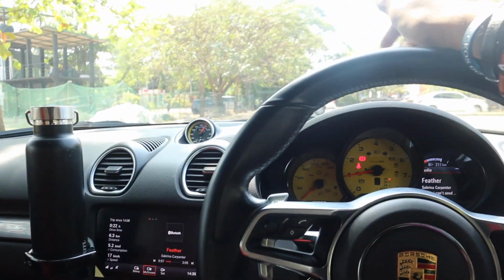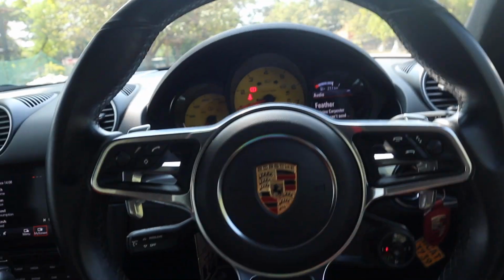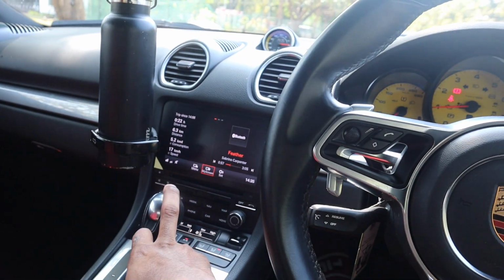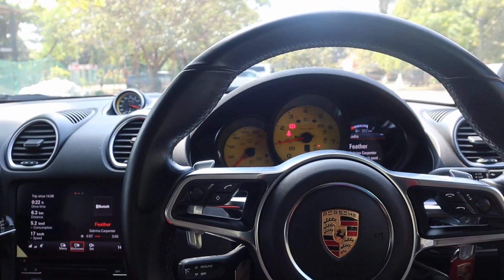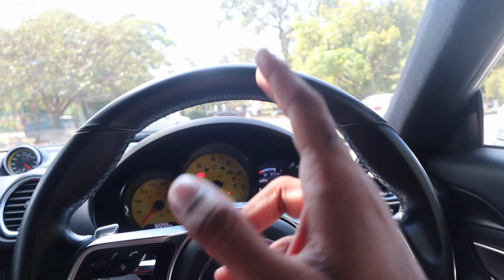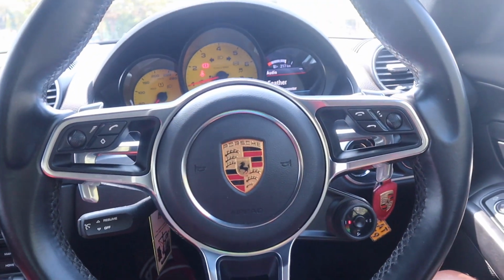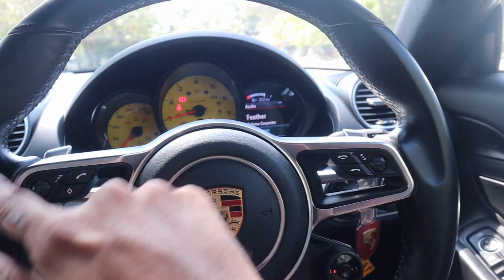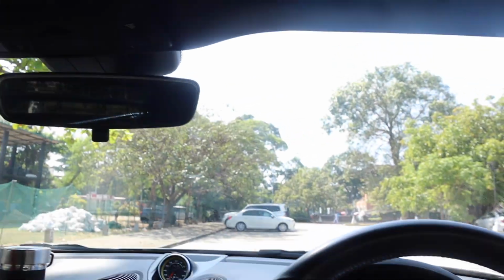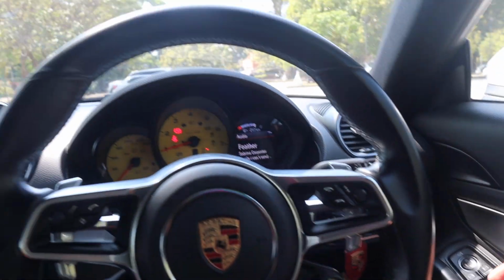I should mention this car actually isn't very high spec wise. It's fairly low spec. It has the essentials, like it has Sport Chrono, it has PDK because my dad didn't want a manual. It has the 20-inch Carrera S wheels, S or Sport, one of the two, I forgot which one. Yellow gauges, and yeah, I think that's pretty much it. Oh, heated steering wheel, because a quirk of Porsche is that to get steering wheel controls, you need to get a heated steering wheel. I don't understand why in this country we have zero use for a heated steering wheel, but sure, Porsche, give it to us.